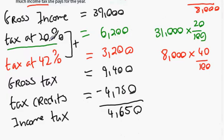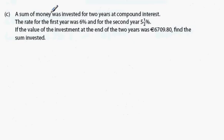Next question. Okay, a sum of money was invested for 2 years at compound interest. The rate for the first year was 6% and the second rate was 5.5%. The value of investment at the end of 2 years was €6,709.80. Find the sum invested.